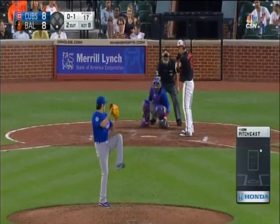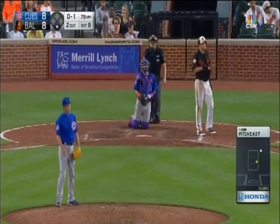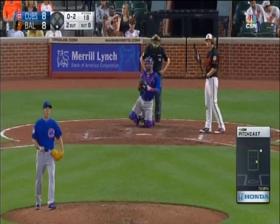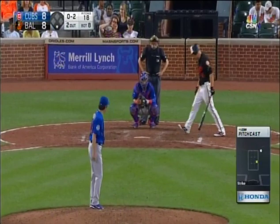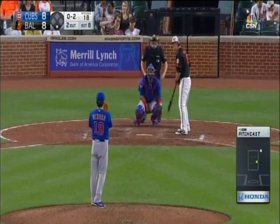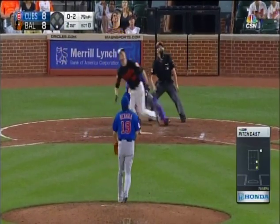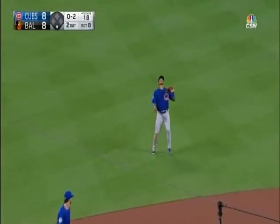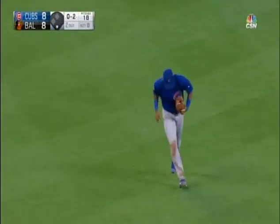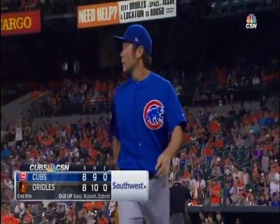Well, we asked the question a couple of hours ago, and we have our answer. 8 runs will not be enough to win this game tonight. Popped him up. And it's Russell. And we will head to the ninth. It's now an 8-8 deadlock.